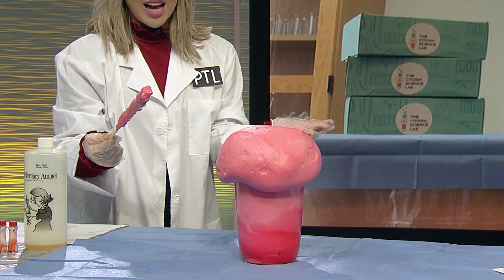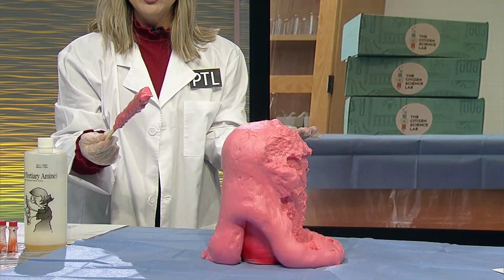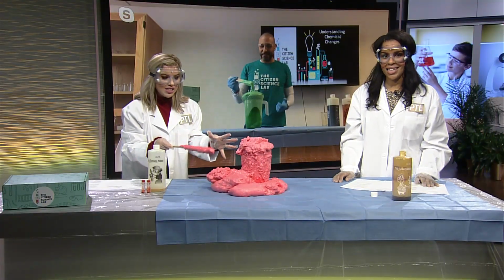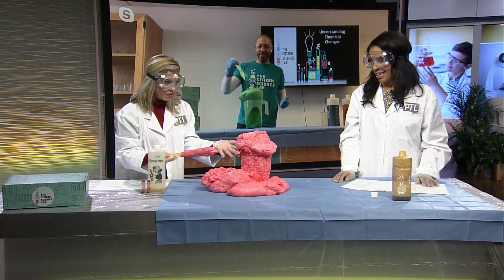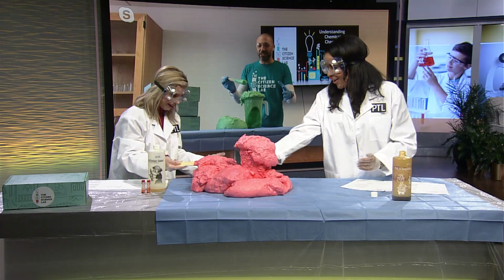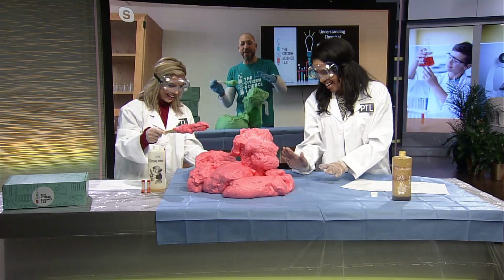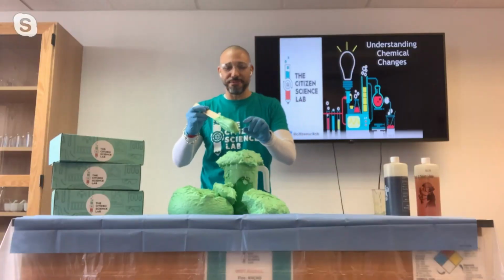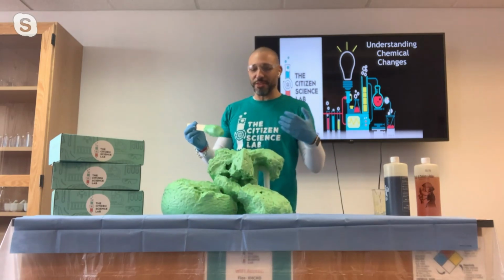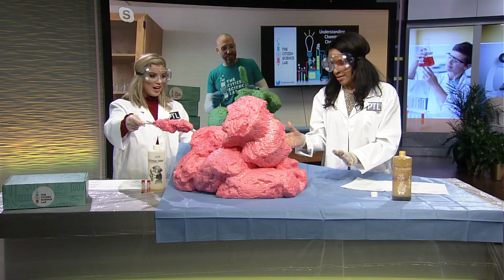Look at that. Wow. This reminds me so much of doing the volcanoes as a kid. Only this is a foam. Right. So right now it's very pliable, but give it a few seconds, and it's going to harden, and it's going to become that soft foam that we see in bicycle helmets, in seat cushions, and things of that nature. Oh. And you can see it just keeps growing.